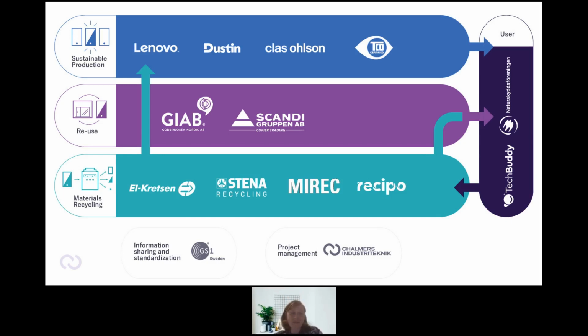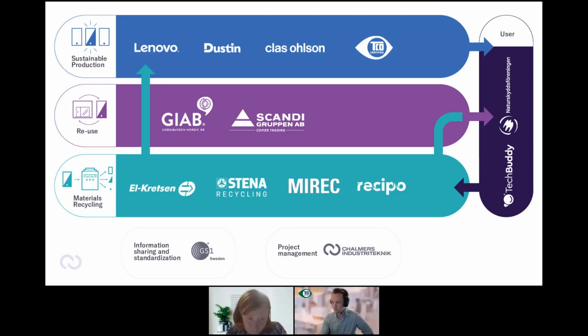And this is the best slide when we talk about KEEP, because we have been 14 great partners doing this together. We have 4 organizations working with sustainable production in different ways: Lenovo, Dustin, Clas Ohlson, and TCO Development. Then we have Godsinlösen and Skandigruppen working with a reuse perspective. For material recycling, we have the producer responsibility organizations, Elkretsen and Recipo, and then the recyclers and pre-processors, Stena Recycling and Mirek. We also have 2 organizations representing the users, the NGO Naturskyddsföreningen, and the tech support for private persons called TechBuddy. Then we also have GS1 Sweden, who has been helping us with information sharing and standards. And then it's us at Chalmers Industriteknik doing the project management.